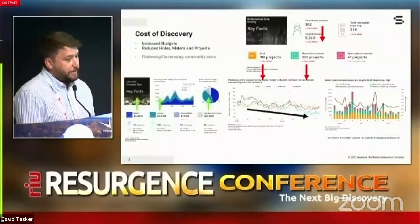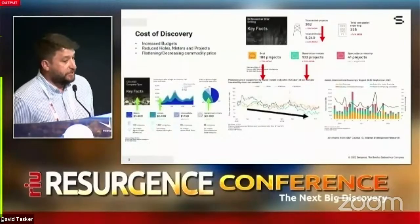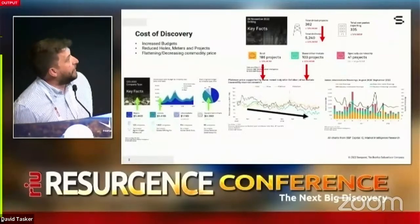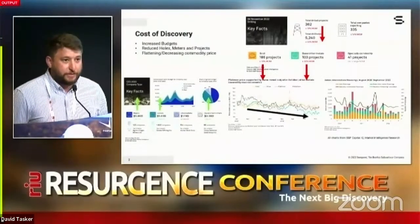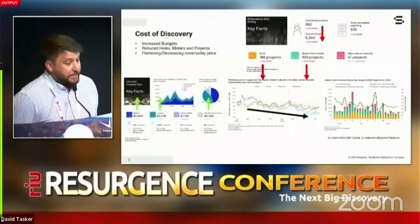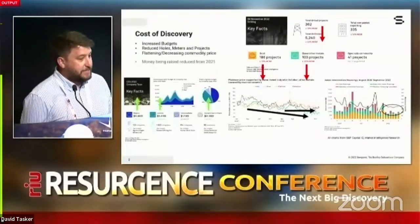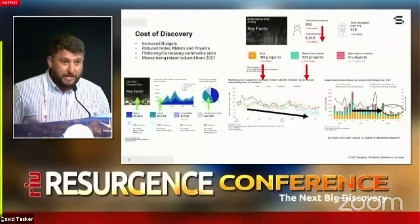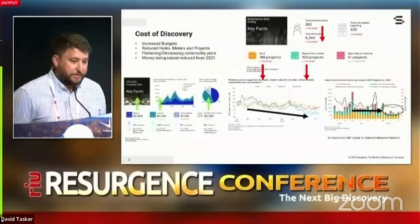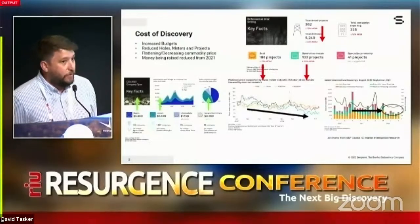And finally, or not finally, but we see that precious metal prices have flattened over the last 18 months. So the product that you're producing, you're not selling it for as much. We also see the ability of juniors and mid-tiers to raise money has vastly decreased in the second half of 2022. I mean, that's probably due to the inflationary nature of our current environment.